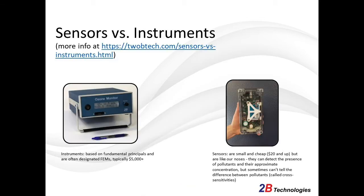Before we go any further, I'd also like to take a moment to talk about sensors versus instruments and the distinction. Instruments measure air pollutants based on a fundamental principle and are often designated FEMs, or Federal Equivalent Methods, which is an EPA stamp of approval saying that you've met certain criteria in the monitoring of a specific pollutant in terms of accuracy and precision.